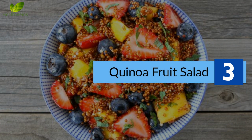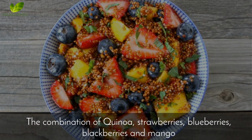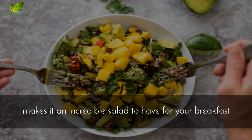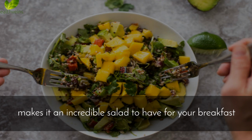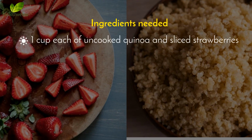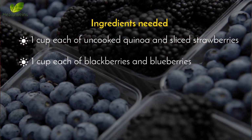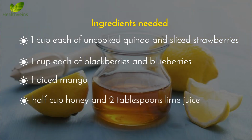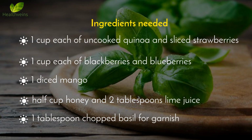Number 3. Quinoa fruit salad. The combination of quinoa, strawberries, blueberries, blackberries, and mango makes it an incredible salad to have for your breakfast. Ingredients needed: 1 cup each of uncooked quinoa and sliced strawberries, 1 cup each of blackberries and blueberries, 1 diced mango, 1/2 cup honey and 2 tablespoons lime juice, 1 tablespoon chopped basil for garnish.